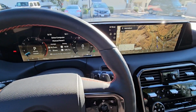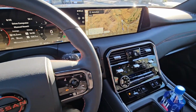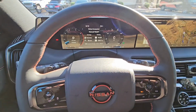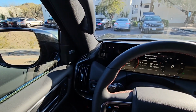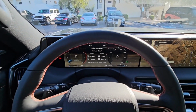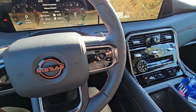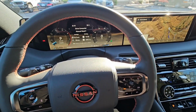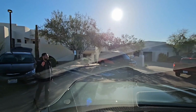Real quickly, showing you a little bit around the dash of this vehicle. This is a beautiful, beautiful vehicle. They absolutely changed this thing from the ground up. It's built on the Nissan Patrol chassis now. This is a really, really capable off-road vehicle with tons of technology, tons of capability, and it's finally the type of vehicle that I think a lot of people would put on their radar if they're looking for a third row full-size SUV. So we're gonna hit the road and see what this thing's all about.